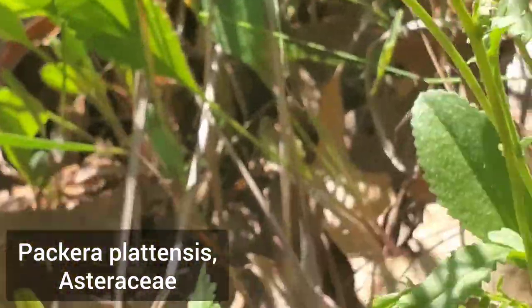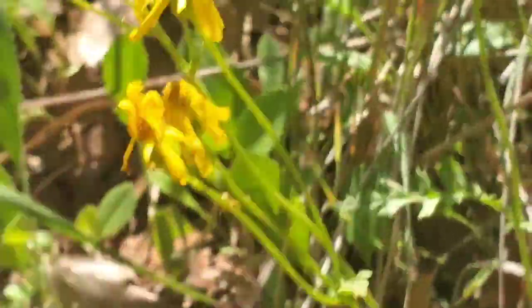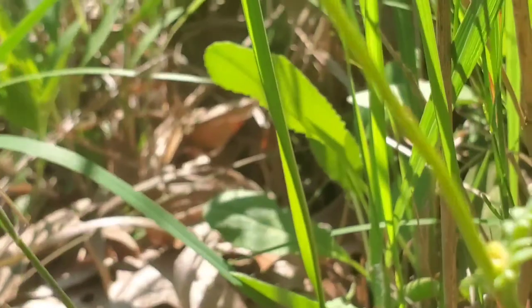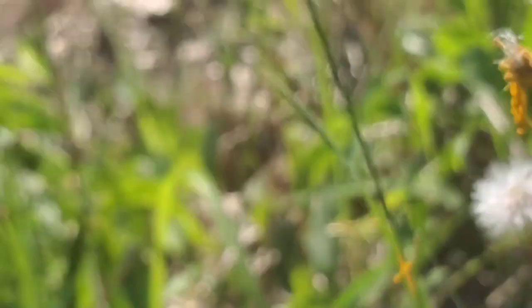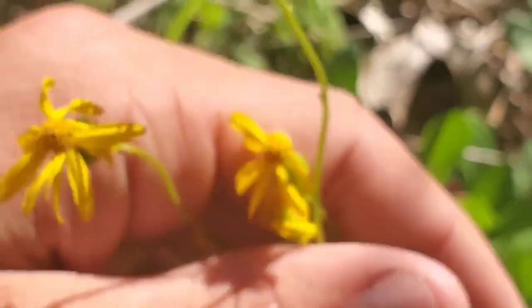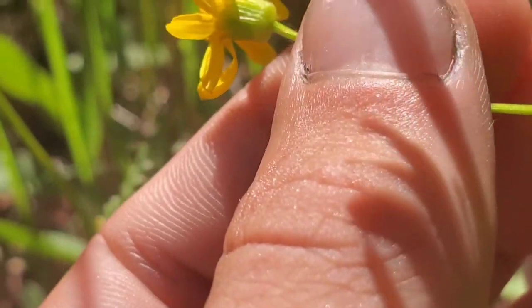Let me see. Yeah, this is Packera plattensis, the prairie Packera. Kind of diagnostic on it, though, is if you look at it real close, you can see this cobwebby filament. That kind of pubescence is a dead giveaway, along with the habitat, but just a lovely, lovely member of the Asteraceae. You're going to turn it around and see one series of bracts.